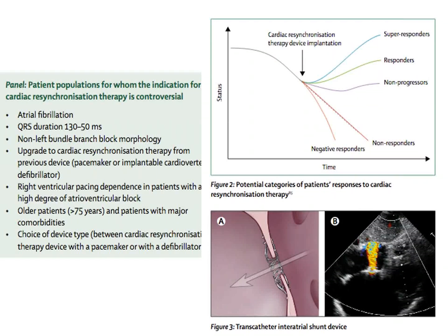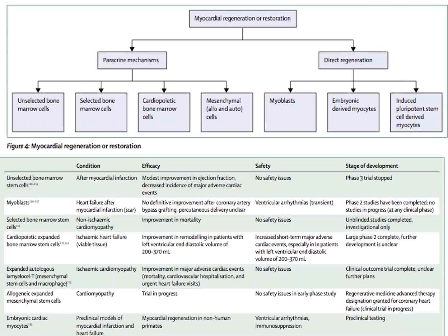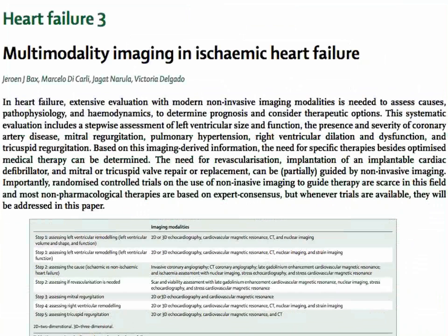Inducing an atrial septal defect, I would think, is probably a bad idea, but even that is being tried, a transcatheter intra-atrial shunt device to reduce filling pressures in the left atrium. And then a whole number of cell-based therapies. Since a series of papers have recently been retracted involving cell-based therapies because of fraud, these ideas are difficult to evaluate. And the last review in the Lancet on heart failure is on imaging.